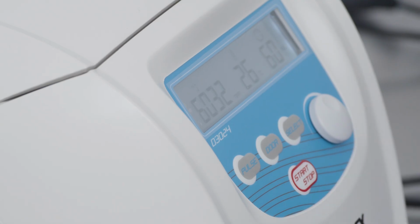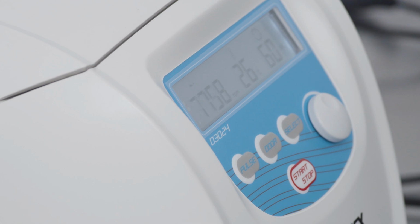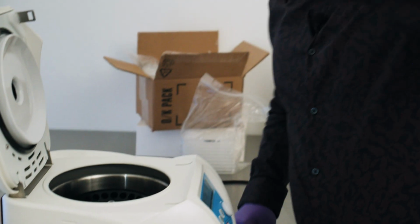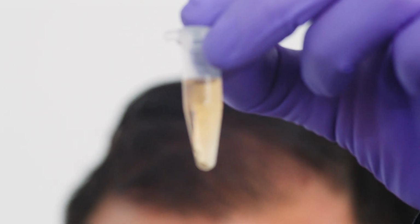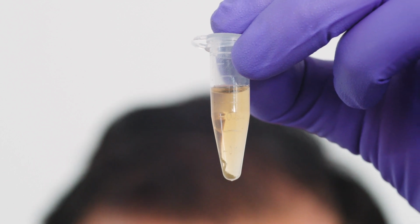The trichomes and all of the other material is going to pellet down at the bottom, and that's going to enable us to get as clean of a matrix as possible. So as you can see now, we have a much clearer solution. All of our trichomes and all of our excess plant material have been pelleted to the bottom of this microcentrifuge tube, and now we can actually perform the DNA extraction.